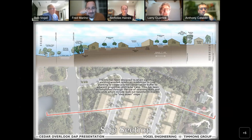Hey, Fred, could I interject something? Yeah. Since you're on the grading, rather than me repeating it later. So Rob, has this been graded out? Because I see that the walls and how you're using the units to retain the soils to create these different levels. And you said the slopes on those streets that run parallel with Cedar Lane are 4 to 5%. How are you able to get the main road coming up if it's a 60-foot climb, and I don't see you cutting out at the top, you're getting back into grade. What's the slope on the main feeder street then?